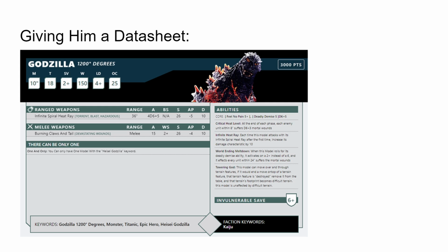Infinite Heat Ray, we already went over that. That is his sort of special ability with his weapon. And the next ability is World Ending Meltdown. So when this model rolls for its Deadly Demise ability, it activates on a 2+ instead of on a 6, and it affects every unit within 24 inches.